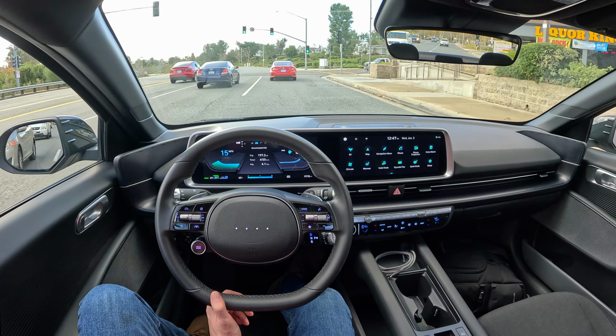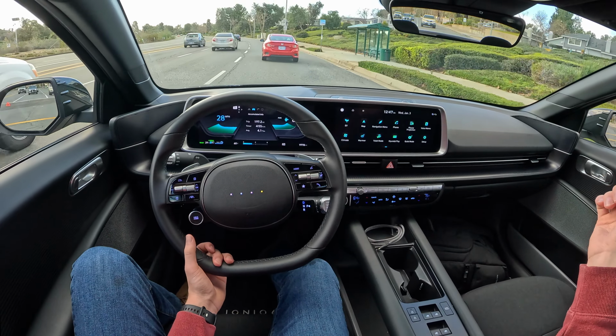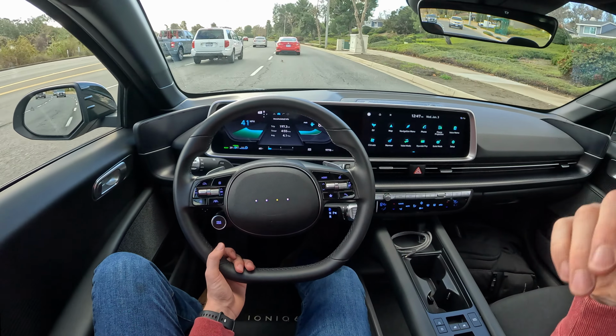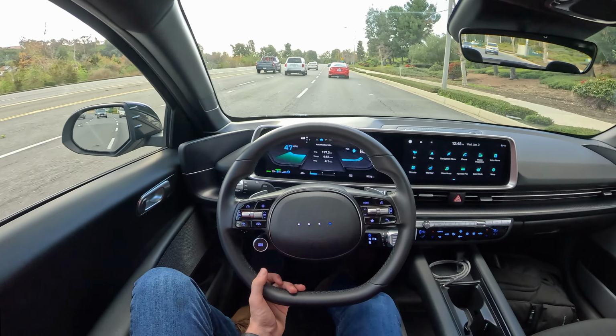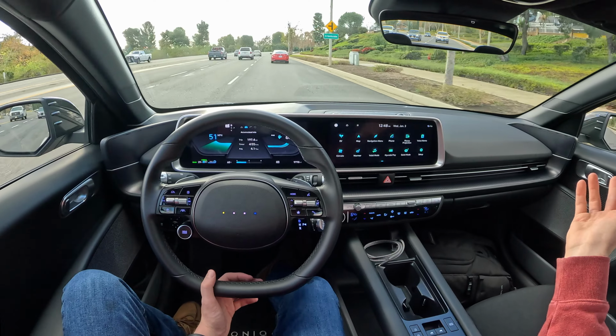It's got enough range that I could do 95% of my daily driving, probably even higher than that, without ever going to a gas station here in this car. Whereas sometimes, if I wanted to go up to LA and back, I'm going to have to be kicking into gasoline on the Prius Prime, and that gas is going to go bad after 4 or 5 months if I don't use it all anyway, so it's important to use it.